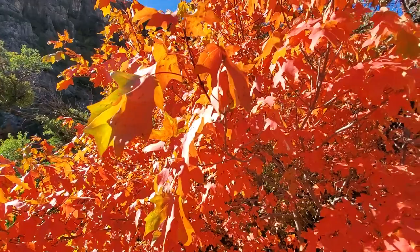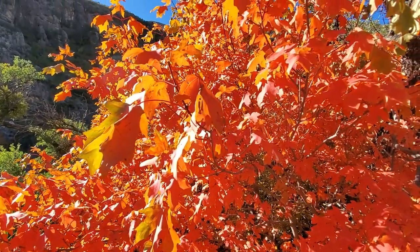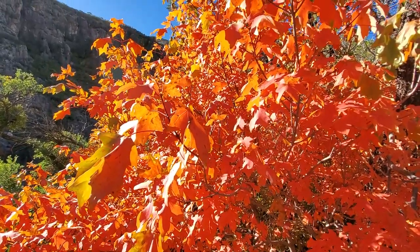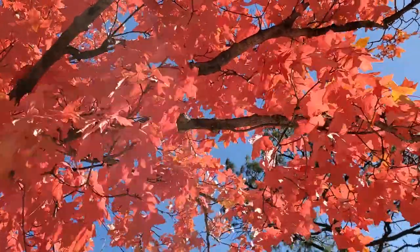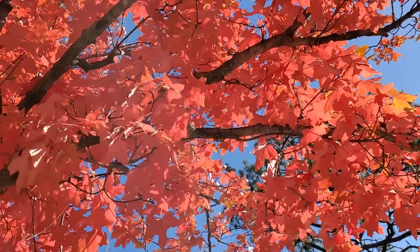And fall in the Guadalupe Mountains can be a really magical time. Sometimes you wouldn't even believe that you are in Texas because of the fall colors and the amazing fall foliage at Guadalupe Mountains National Park. During fall, you're on average going to get the best temperatures, really cool, crisp mornings, and then warm up a little bit in the afternoons.